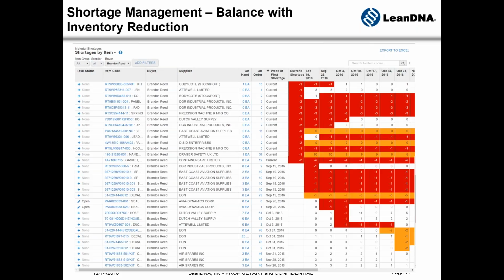Now, I've talked a lot about the area of reducing inventory, which is one key focus. What you have to be very careful about is shortages. So it's a constant fight back and forth of constantly working to reduce inventory, but at the same time, we've got to make sure that we don't have any shortages. So one of the things that we've seen over and over again is that at best they do it in Excel, at worst they don't even do it.